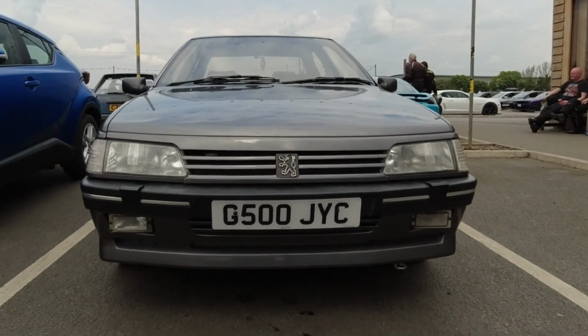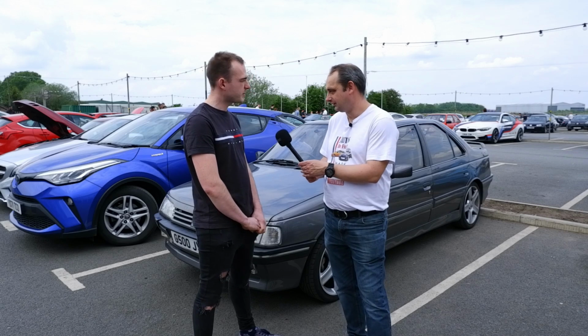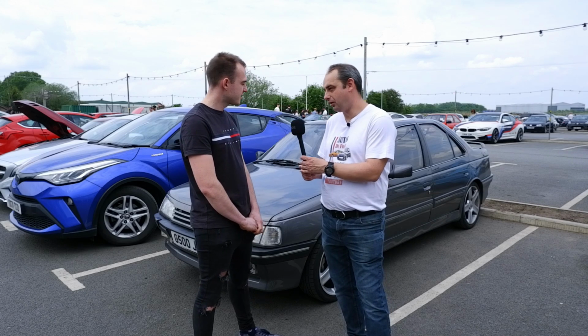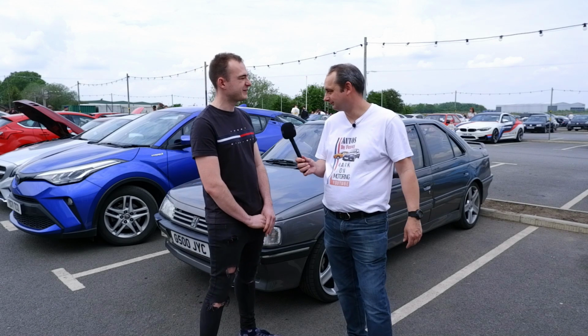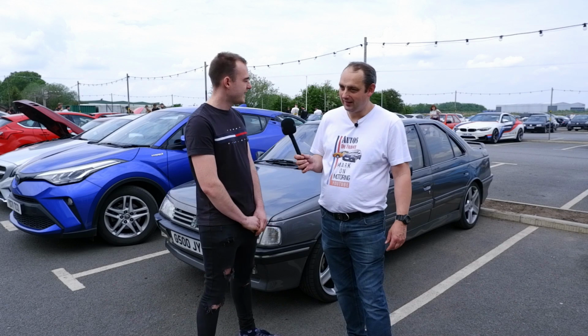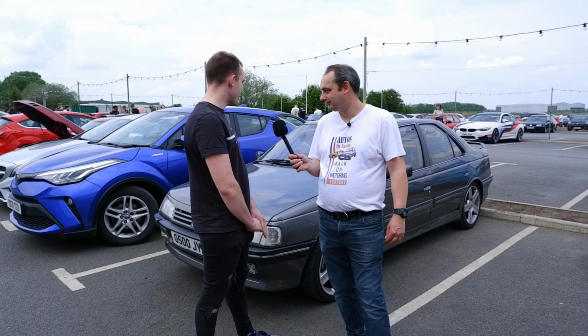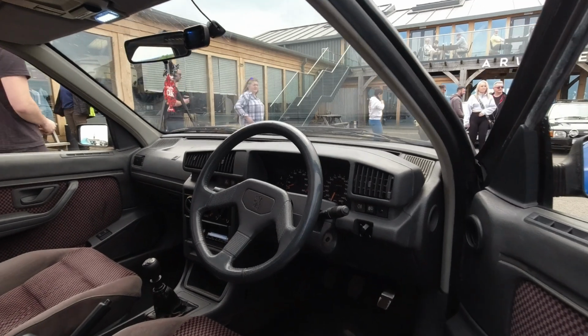So power-wise, they're not mega power. What are we looking at in these? I believe it's 160 horsepower from standard. Which is more than respectable for the time. Yeah, I mean, 35 years ago that was decent, but you get little Fiestas whizzing about with over 160 horsepower now, don't you? But it's not about how fast it goes. It puts a smile on my face. I like the sound it makes, and it's great at handling. It's still good at handling.